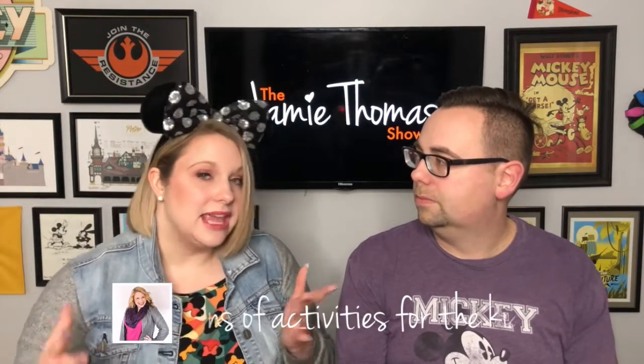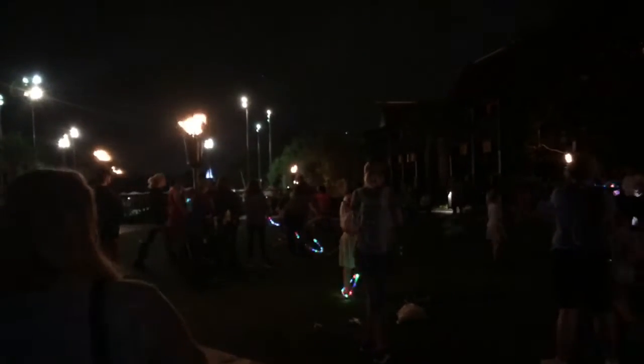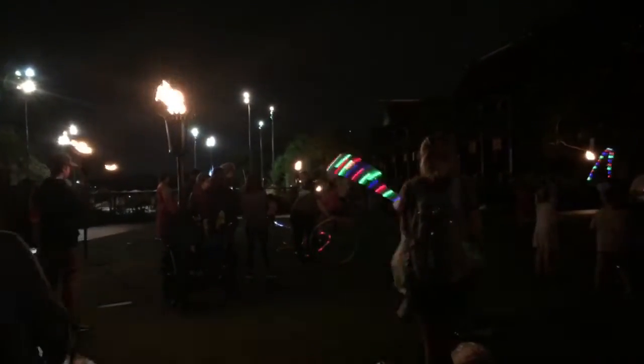In the evening, they have the torch lighting ceremony that they do every night. A guy comes out and he's throwing fire around. And then they light up all the torches, and it's so fun. They also have glow nights where they do glow sticks and glow hula hoops, and they do games. They kind of do a little dance party. Yeah, and the kids love it. The parents love it. It's just a great time.